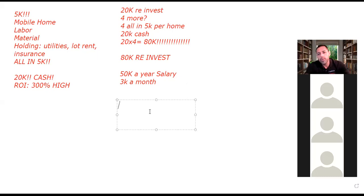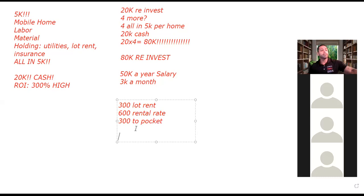You have lot rent, you have rental rates, and then you have your profits, your net of what you collect. Okay. Let's say you do create a rental. I collect $350 a month from our rental. Why? Because 300 of that is lot rent. Rental rate allows for 600 rental rate. So there, that means that I collect 300 to pocket. Okay. One mobile home a month is going to bring me $300 a month. Okay. I am going to use my calculator. That means that I need 10 rentals, bringing me 300 a month so that it can equal 3K.